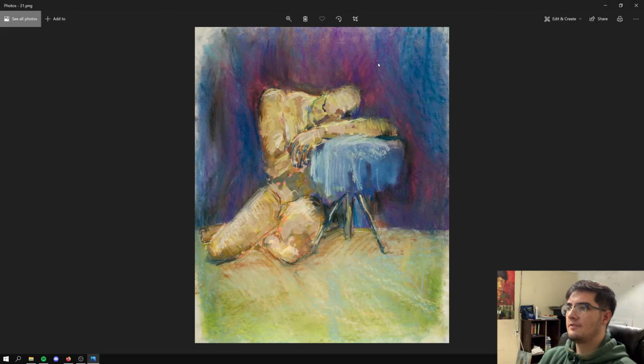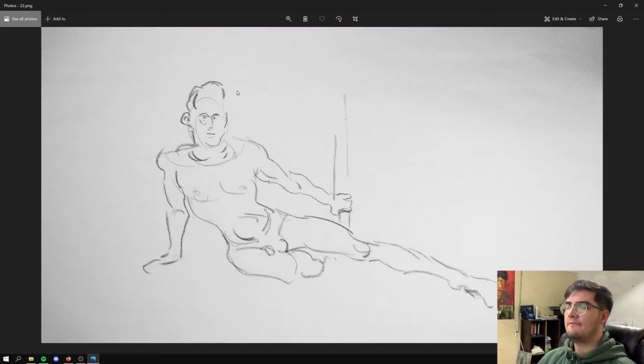And then over here I have a 10 or 15-minute pose. This one was pencil and with a little bit of gouache on the figure itself. And finally, this is my last figure drawing. This one is I think a 3-minute drawing. The feet could use some work, definitely, and the hands.